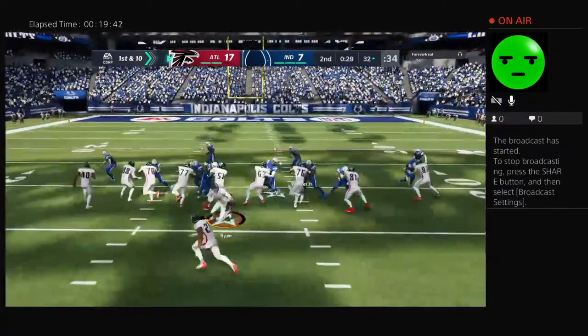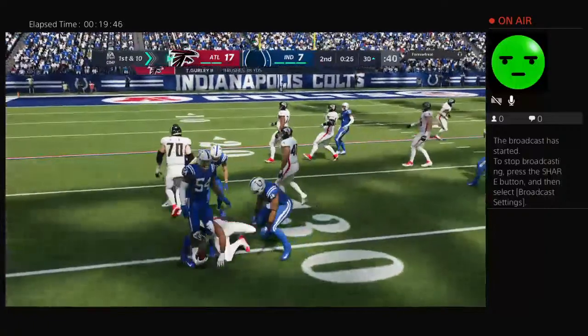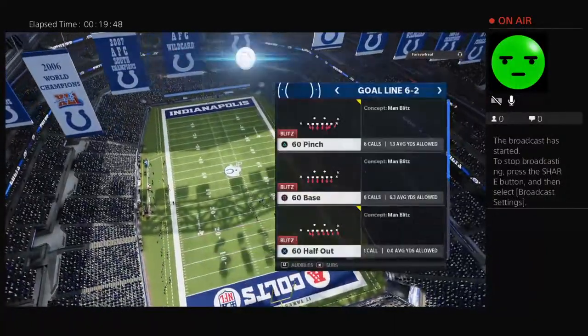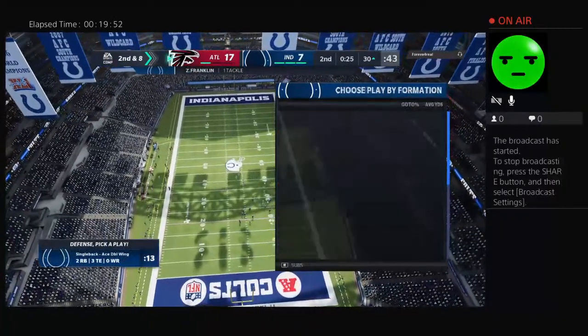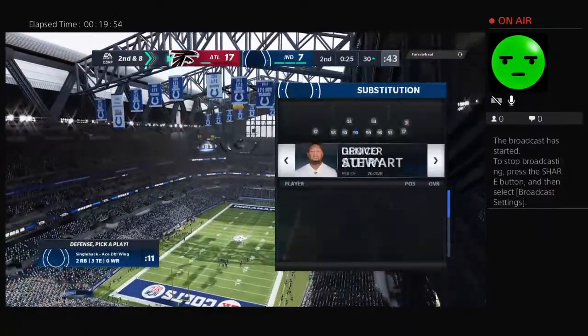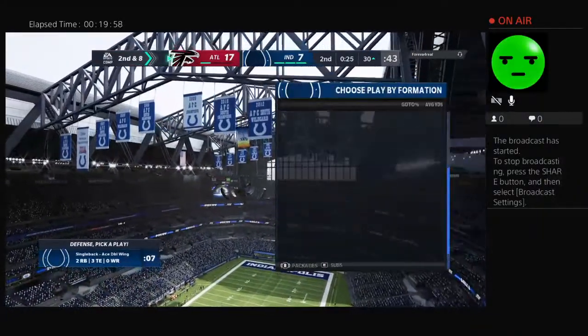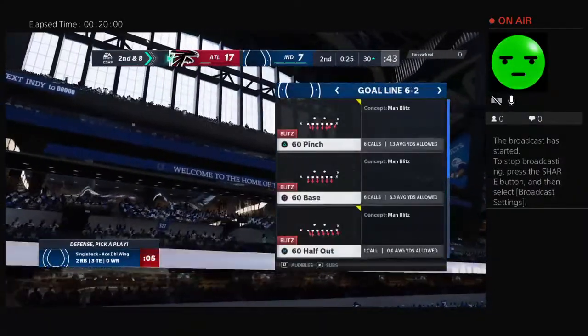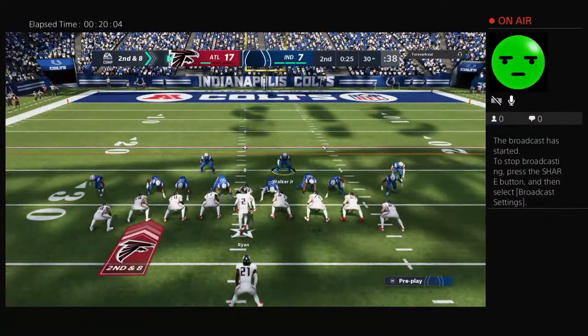They run. It's Gurley. And only able to get 2 here, stopped at the 30. The Falcons going to use the second of their timeouts as they'll stop it with 25 seconds to go here in half number 1. The last run got a couple. Here's 2nd and 8.